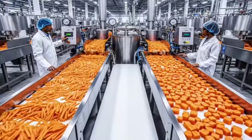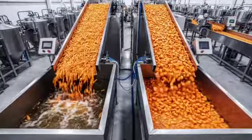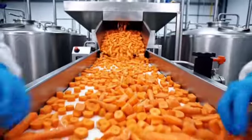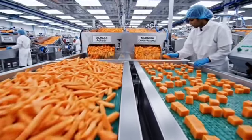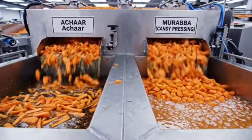Processed carrots are separated into two lines, one for pickles, one for marabba, ensuring each product meets its unique quality standards. Before entering tanks for pickles or marabba, each carrot piece is inspected to ensure perfect quality. Now, the carrot strips and cubes are ready for transformation into pickles and marabba, maintaining quality and hygiene at every step.